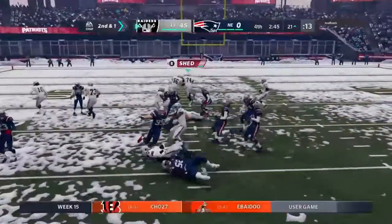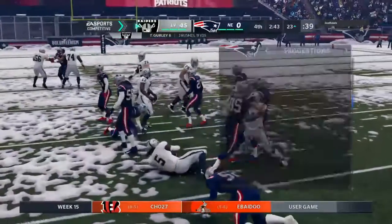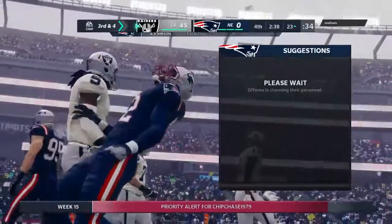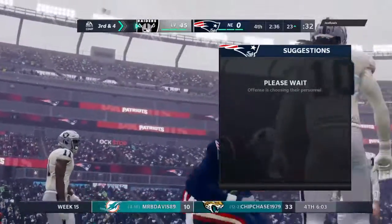Again they run with Gurley, and he is met in his tracks behind the line of scrimmage. 2 yards the loss, and now they go from 2nd and 2 to a tough 3rd and 4.